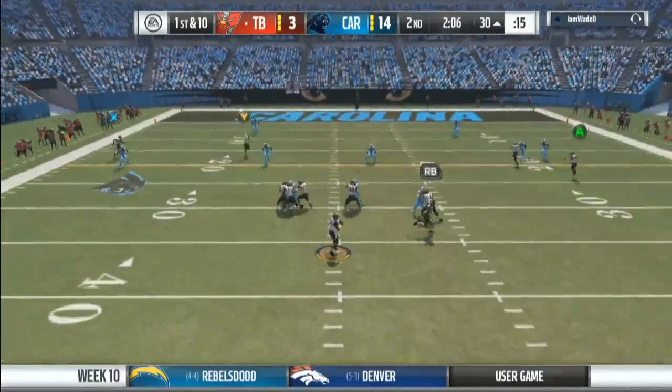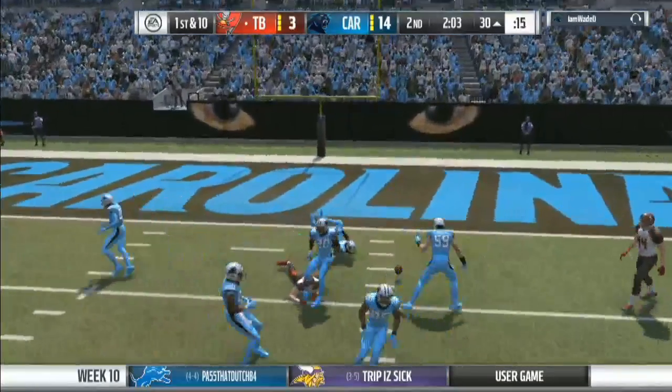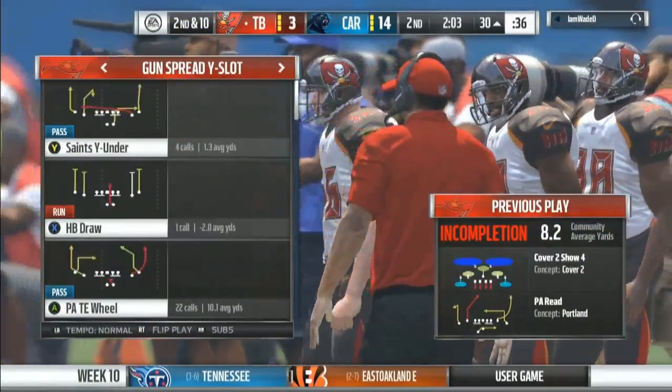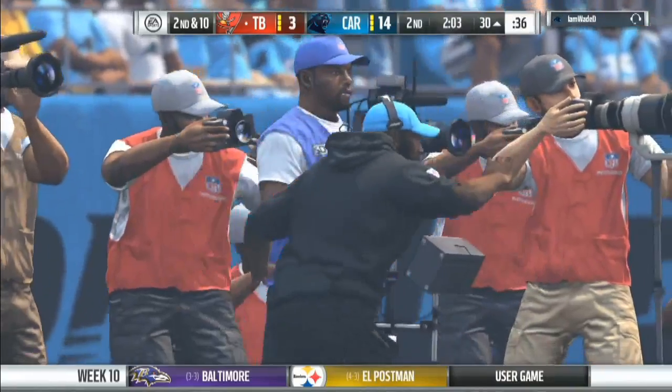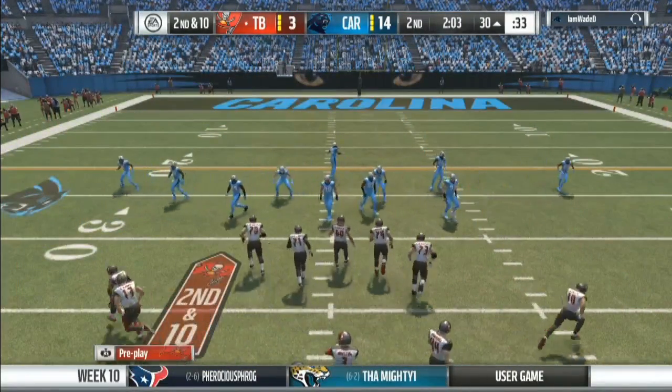Now a play fake here on first down. He's going to fire one deep over the middle. He couldn't quite hold it. Got hit. Ball pops out. Incomplete. You can feel the anguish all the way up here. It certainly looked like he had that one in the end zone, open, unable to hold on to it.